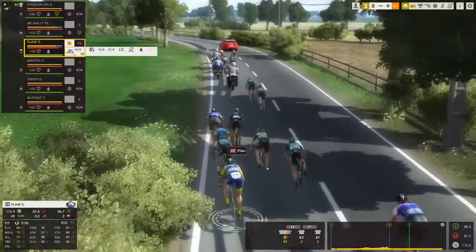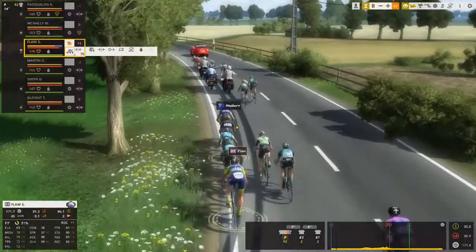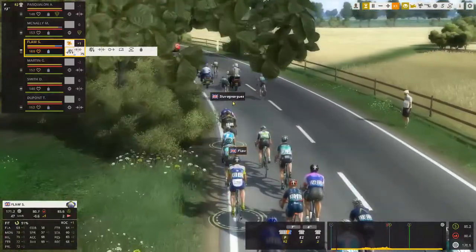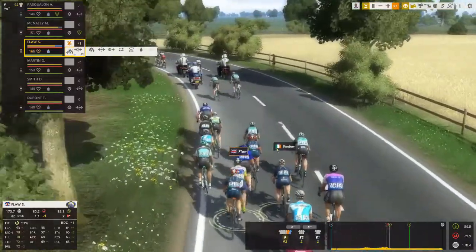Definitely a frenetic start to this stage. And at this point, I'm sort of wondering whether it's worthwhile going in this break for minimal mountain points. I think we're going to persevere though and see if we can get away.